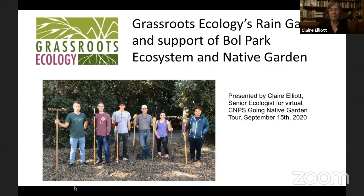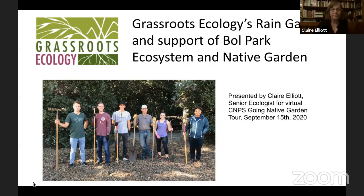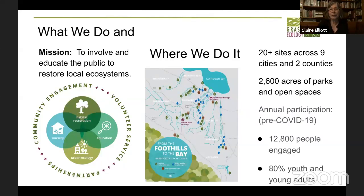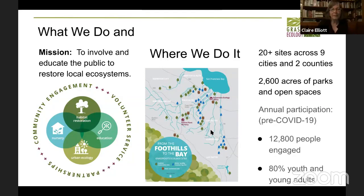But I'm going to back up a little bit and talk about the site and the projects that we work on here. I don't know how many of you know about Grassroots Ecology. We're a nonprofit that's been around for decades in different forms. Peninsula Conservation Center started out projects at Arastradero Preserve and San Francisco Creek. We've morphed in different forms from Acterra and now into Grassroots Ecology. Acterra still exists doing energy related projects, but the stewardship program is now called Grassroots Ecology.